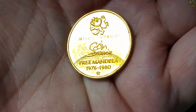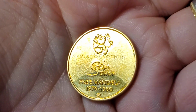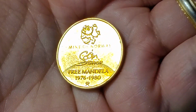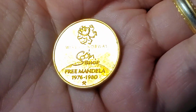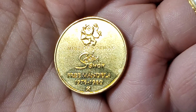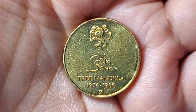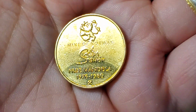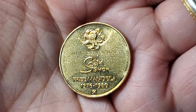The name of that shop was the Scoin, so it's the word coin with an S in front of it. The Scoin shop, free Mandela 76 through 80, but this one was actually minted by the Mint of Norway on here. So it's interesting how the people from South Africa were able to partner with all of these foreign countries.